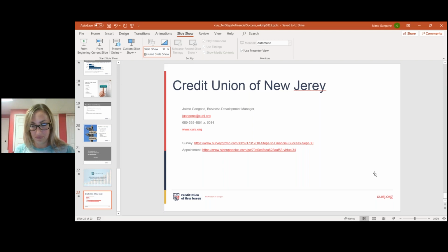All right, so to open a credit union account, do you have to be a state employer or can anyone open an account? So anyone can open an account with the credit union. I can assist you with that. There's a number of employers that we work with, and we also work with people that donate to the foundation, the Credit Union of New Jersey Foundation. You can become a member through there with a $5 donation.